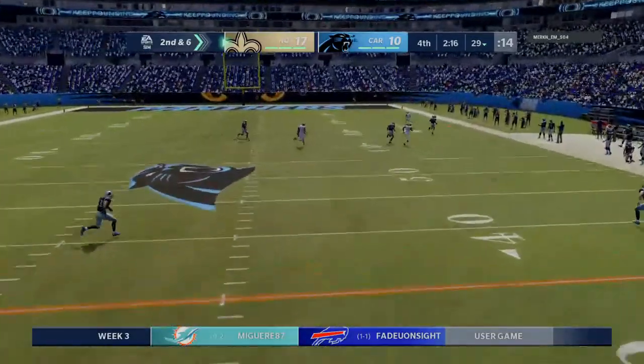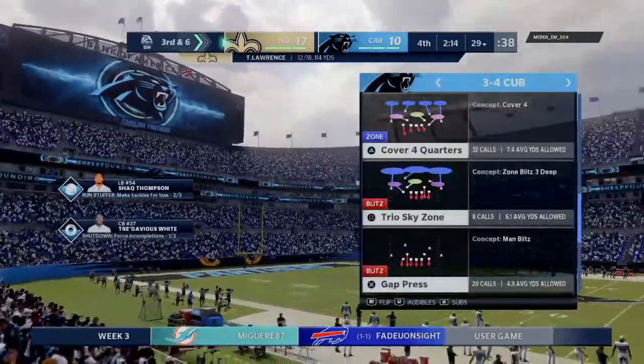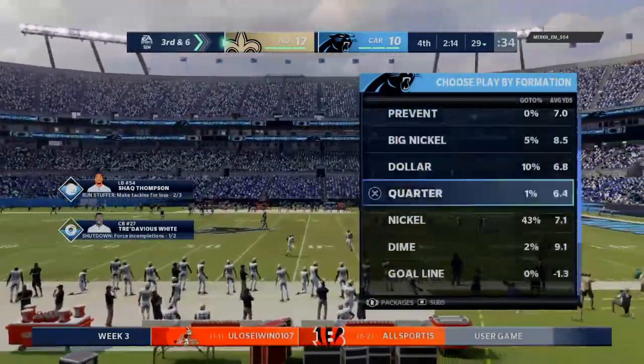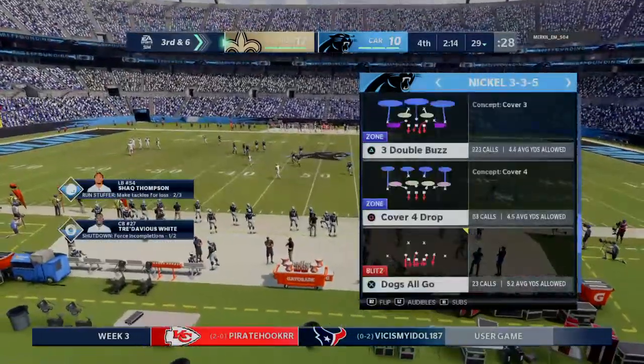He's going to loft it, deep right sideline. And that's going to be incomplete. Good effort there trying to take a shot, but it's 3rd down. A deep ball down that right sideline, and he made sure that he put it where either his guy was going to catch it or no one was.